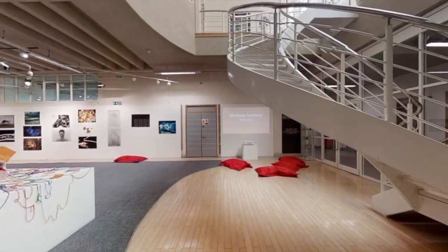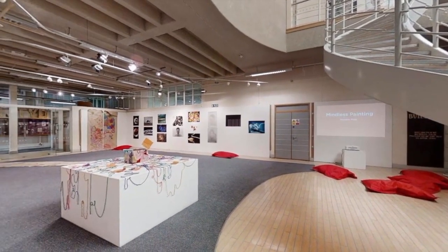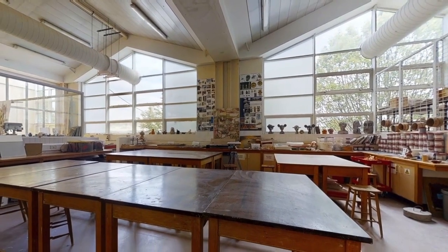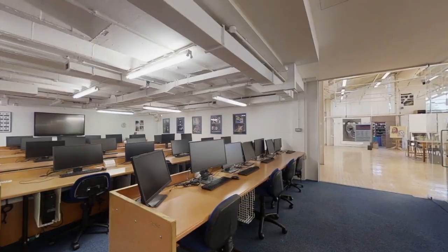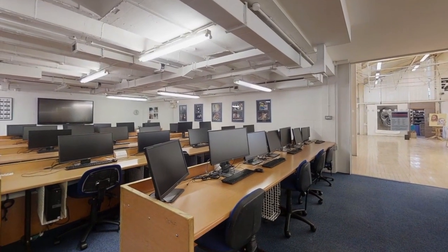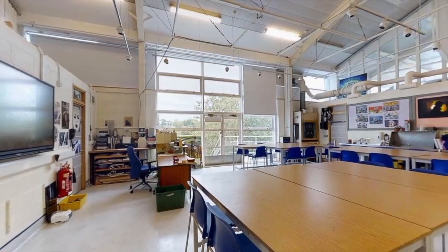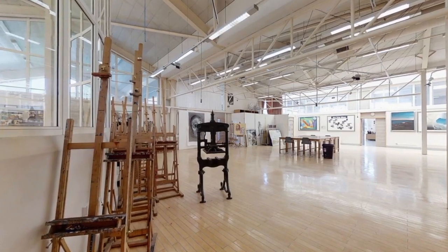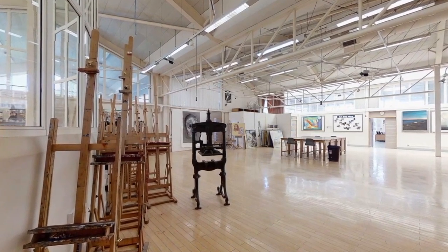Here's our gallery and installation space. We have specialist areas for ceramics and sculpture, a large darkroom for all our photography students, and film editing spaces. We're also fortunate to have 4 big, airy teaching studios with great views and an artist in residence. Here's a taste of our students at work.